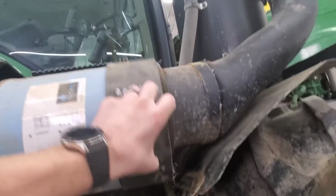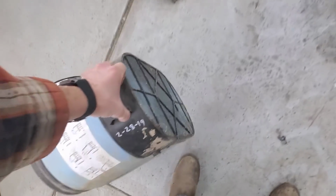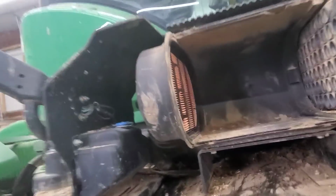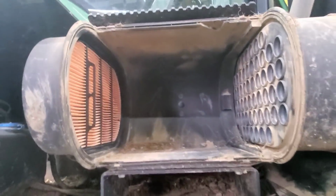but it's completely different. As you can see, I really don't care for this style of filter. It's very hard to clean it out, and it seems to plug up easier, so whatever, it is what it is. And it does still have a secondary filter, though. It just doesn't fit inside of it like the other one. So we're going to clean up the housing here a little bit, and then we'll change both of those filters.